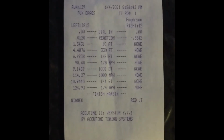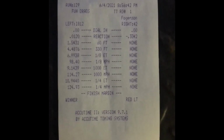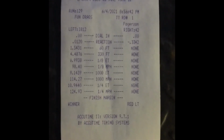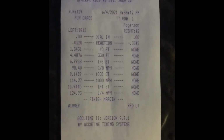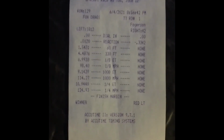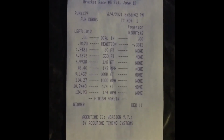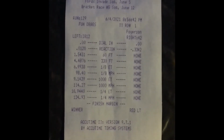I made it. All right, we just made our first pass and my adrenaline is pumping because you can see that I'm shaking. Right here, my reaction time was a 0.012, which is damn good for me, especially not racing last year and not being able to hit the track this year either. 6.99 on the eighth. I'm usually faster than that, and then the quarter at 10.94, I'm usually faster than that. I usually hit 130 and it's usually like a 10.3.